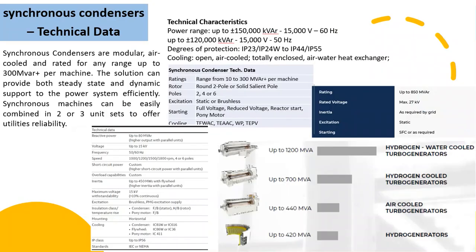Here some manufacturers' technical data is mentioned. Synchronous condensers may be modular, air-cooled, and rated for any range up to 300 MVAR plus per machine. The solution can provide both steady state and dynamic support to the power system efficiently. Synchronous machines can be easily combined in two or three unit sets to offer utilities reliability.